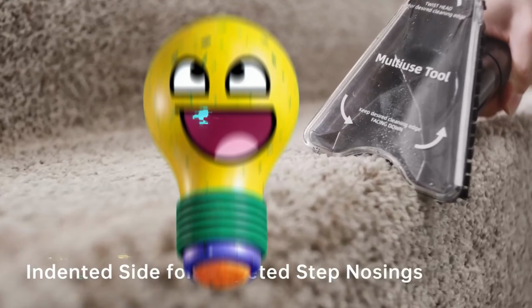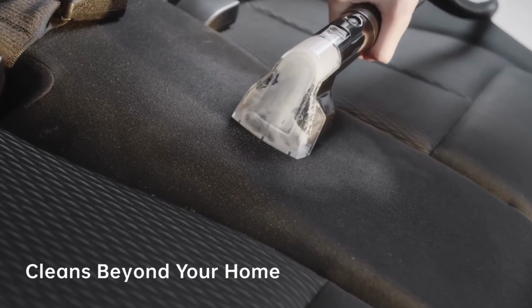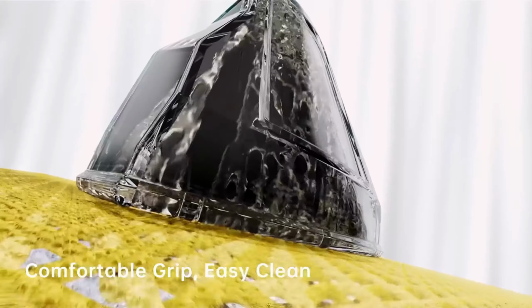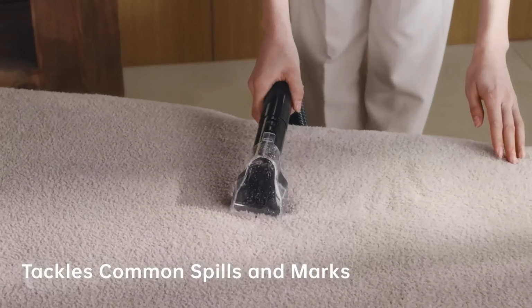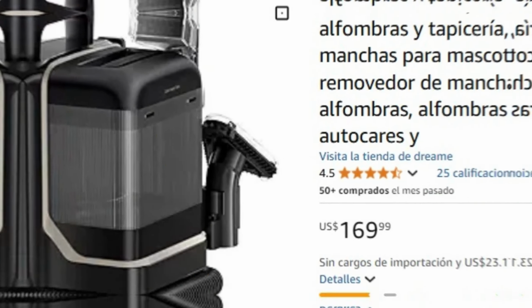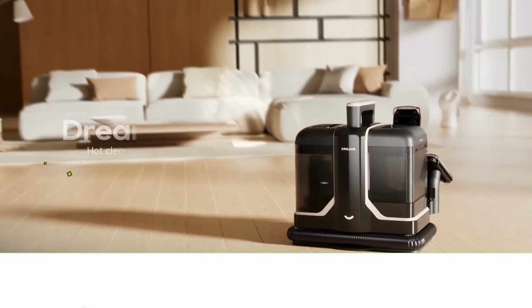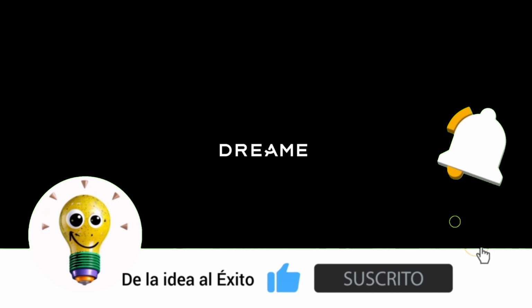Let's look at an approximate profit calculation. Couch cleaning service $10. Living room carpet cleaning $15. Car upholstery cleaning $18. If you perform 3 services a day with an average price of $10 per service, you would have a daily income of $30. Weekly income, 5 days of work, $150. Monthly income, $600. You can start your own professional carpet and upholstery cleaning business. Use social media, word of mouth, and promotions to attract customers quickly.